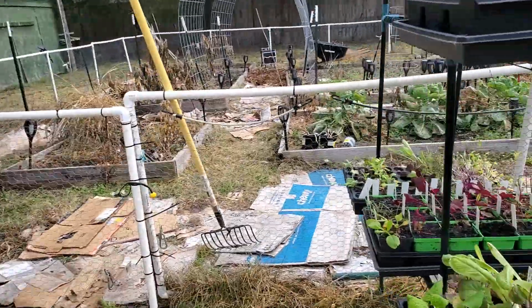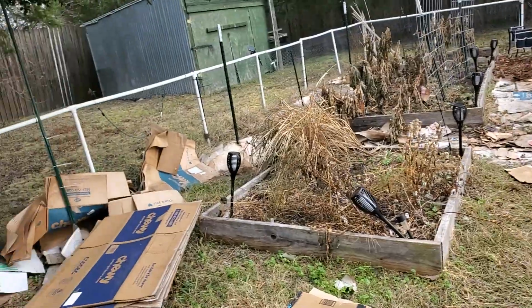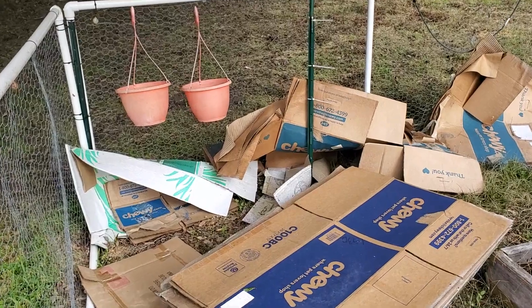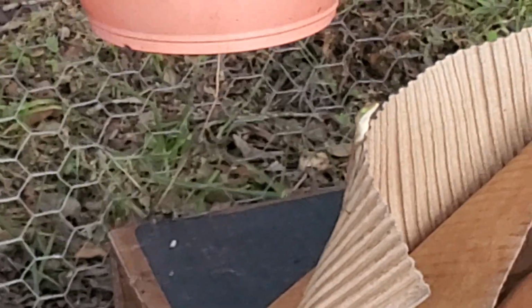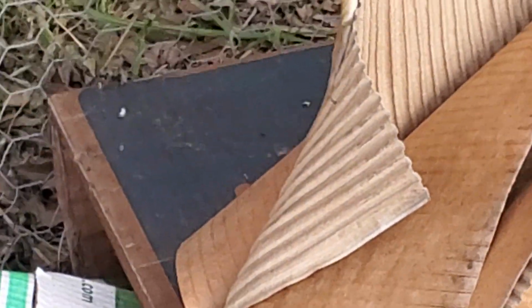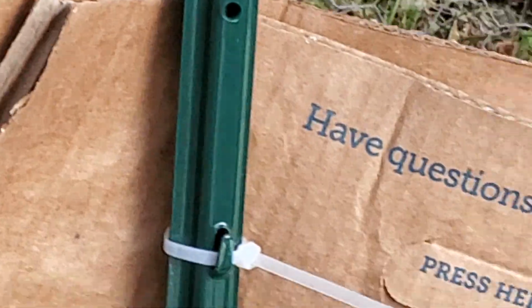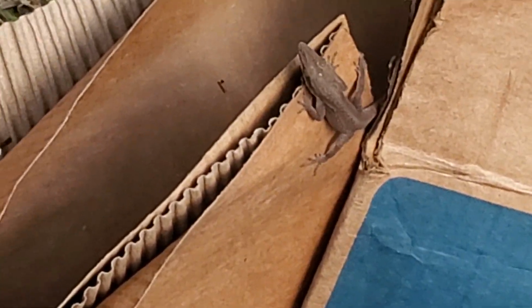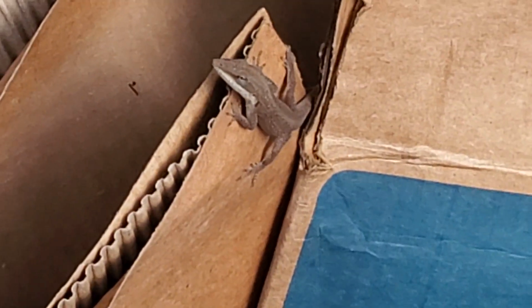This is the garden. Don't mind the cardboard, it's everywhere. During that storm, the wind blew my cardboard around. Ooh, lizard. Let's see if you can see it. Where'd you go? There you are. Oh, there's an even bigger one right there. Where'd he go? Where is he? Where's the pool? There. They're living in that cardboard. It's keeping them safe. Whoops. See that big old guy right there?